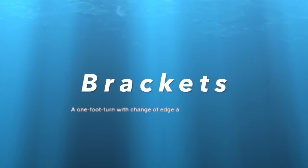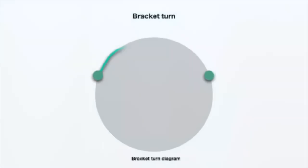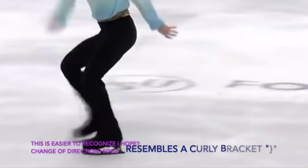Number 4. Brackets. A one foot turn with change of edge and skating direction. A bracket turn is counter-rotated so that the cusp points outward. The tracing of the turn on the ice resembles a curly bracket.